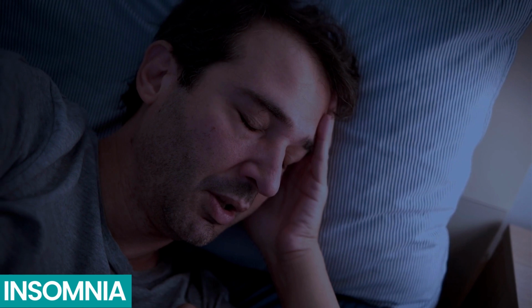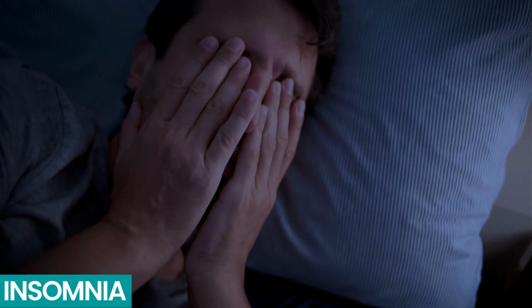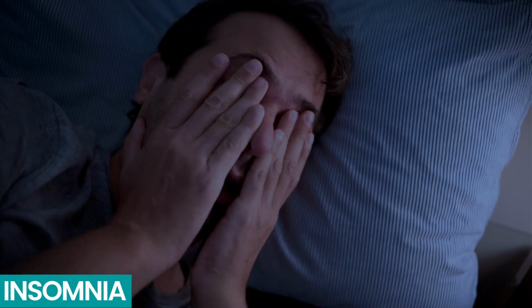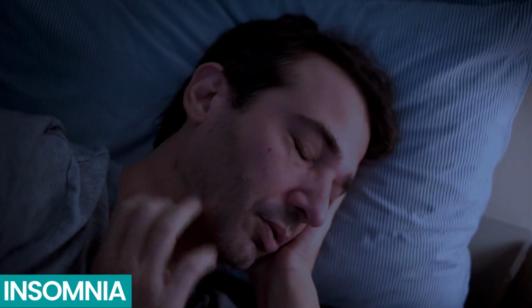Insomnia: drinking a cup of bay leaf tea before bed can help promote relaxation and improve sleep quality. The sedative properties of bay leaves can help calm the mind and body, making it easier to fall asleep.